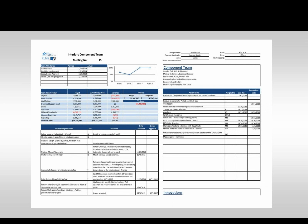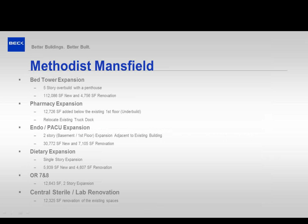So that's general collaborative pre-con overview. So now we'll start talking about some specific projects.